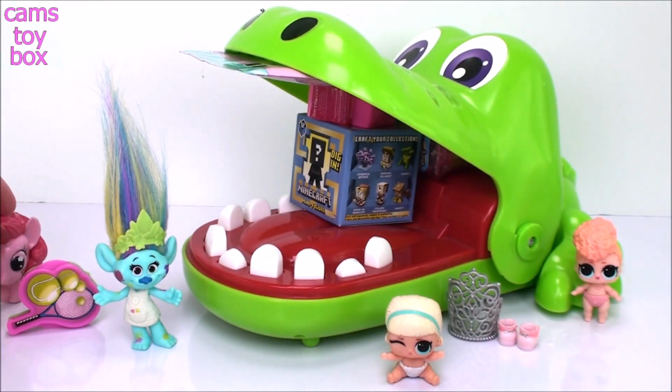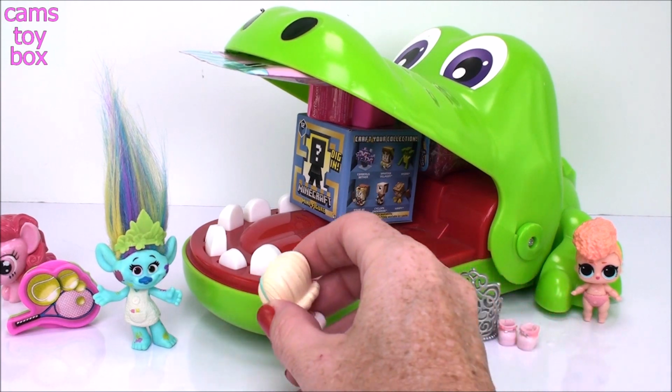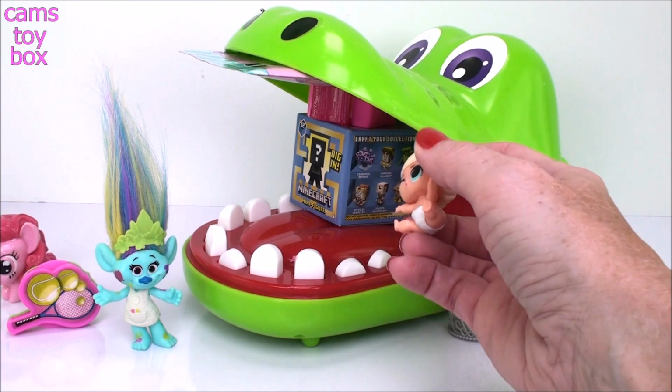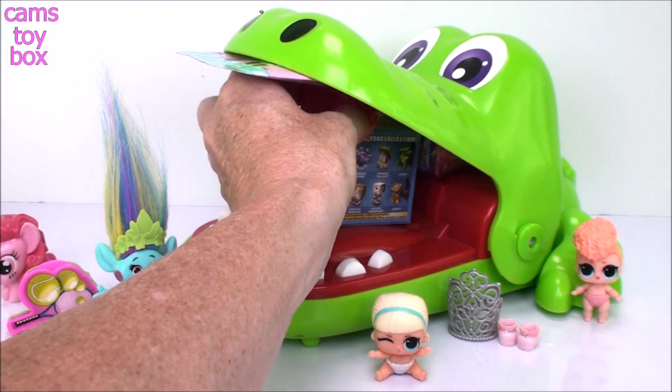All right, Harper, excellent job. All right, Little Go-Go Girl, it is up to you. Pick a good tooth. Be very careful. Be very selective. You never know when that crocodile will bite. I'm scared. Oh, you did it again. She is a fierce competitor. Let's see what you have won.